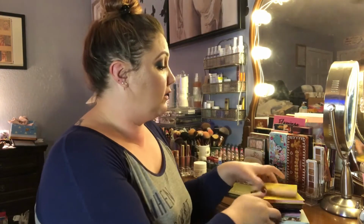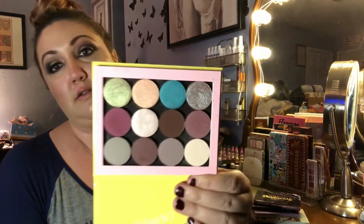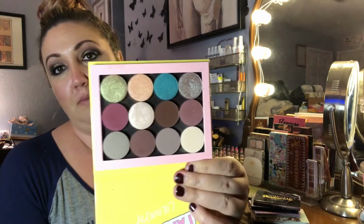pull these out. These are my ColourPop palettes right here. So these two are Z palettes. These two here are my little Z palettes that I made. So this one has some eyeshadows and then a bronzer and a blush. What bronzer did I buy? California Dreamin'. I really like that bronzer shade. For me, it's good. And then this is the other little Z palette that I created. I picked those colors.